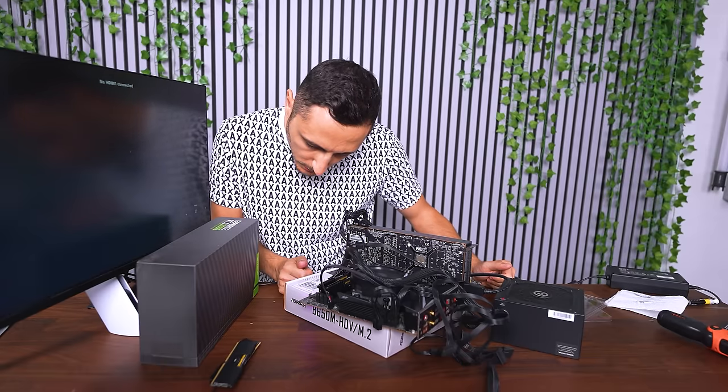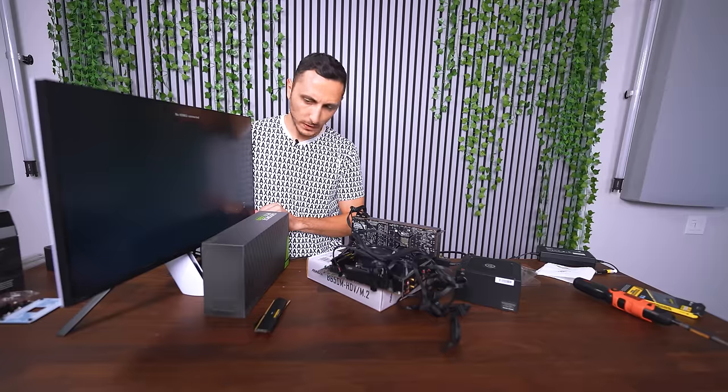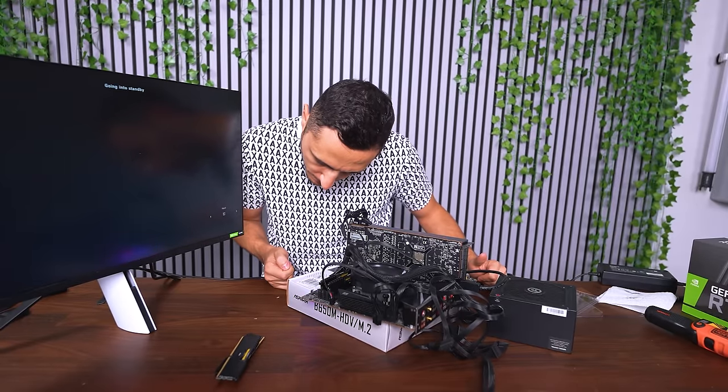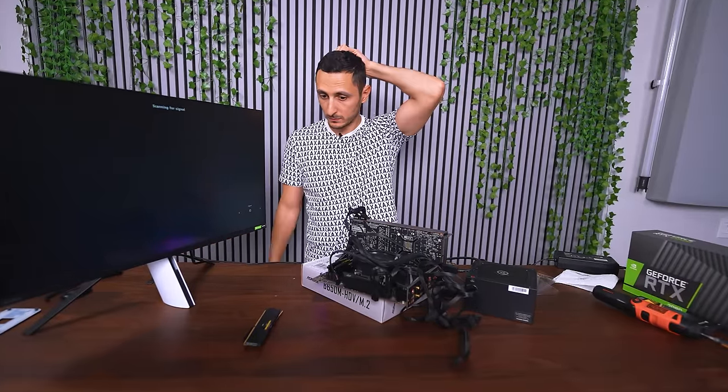CPU, straight to boot and VGA, but now the lights are off. Oh, we're back to CPU. That's a first. It's going back and forth between CPU and VGA. It's like a ping pong match right now. We're on boot. Where's the BIOS screen?